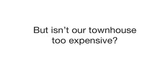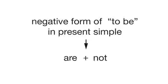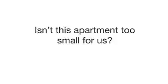Let's see another example. This time, Joanna is looking for Mike's confirmation. Aren't you tired of fixing up things? Joanna uses the negative form of to be in the present simple tense to ask the question. The verb aren't is used to form the question along with an adjective. Let's look at a couple more examples of negative questions with the verb to be in the present simple tense. Aren't you ready to move house? Isn't this apartment too small for us?